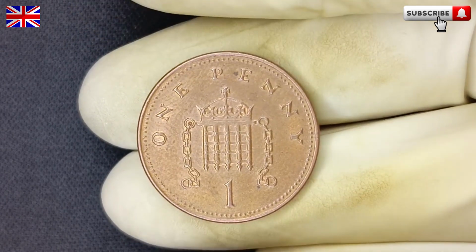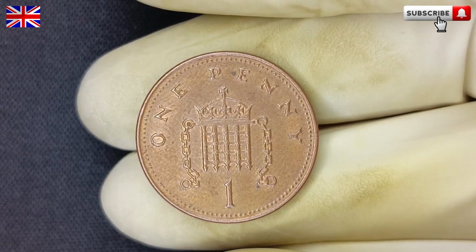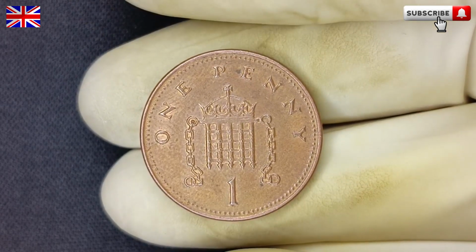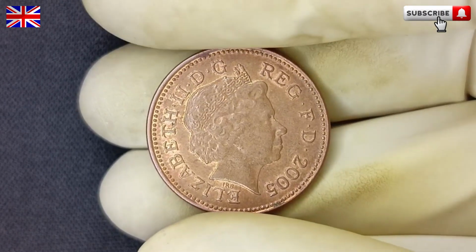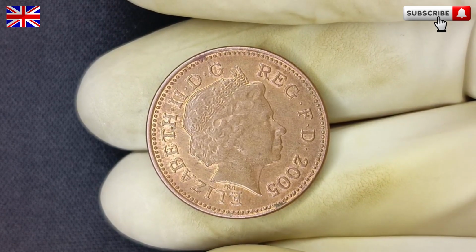As collectors continue their tireless search, the legend of the 2005 penny grows. Online forums buzz with theories, photos, and wild speculation. Some claim to have found one, others are still searching. Auction houses have started including them as headline items, drawing bidders from around the world.